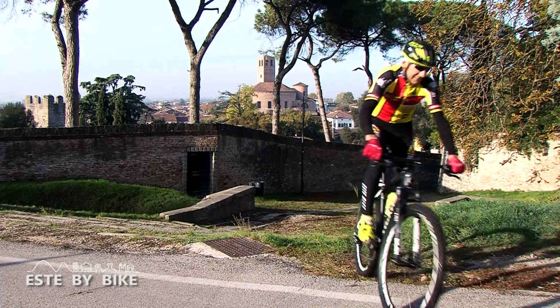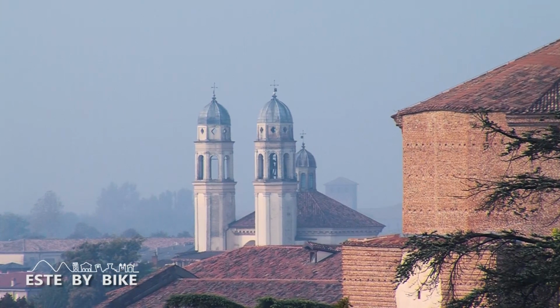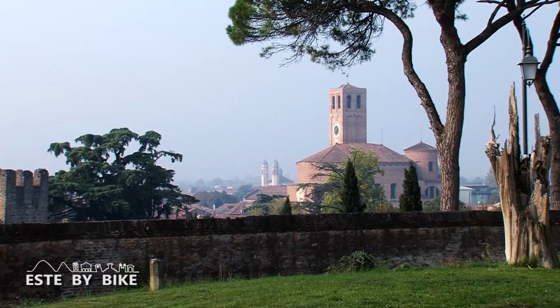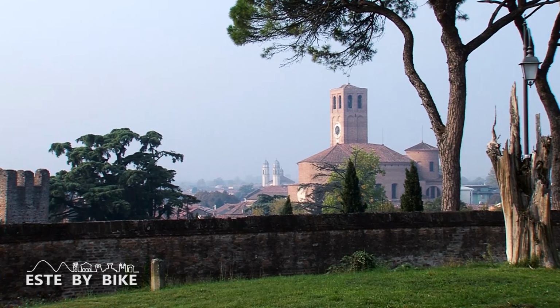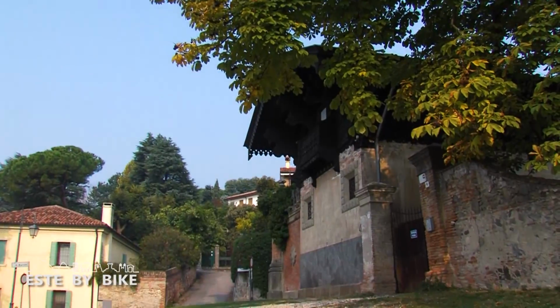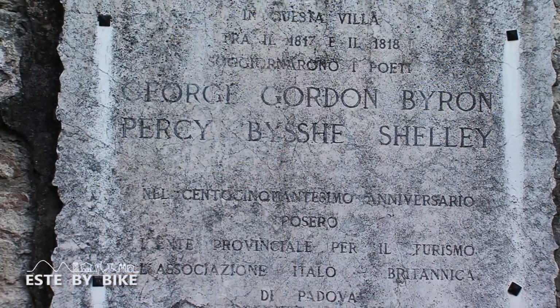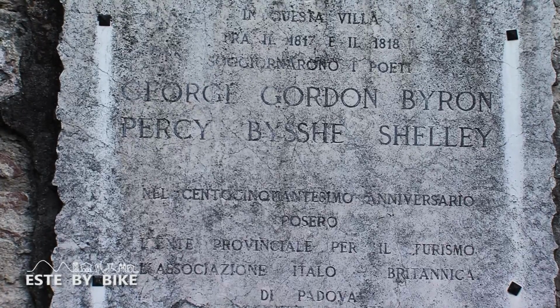A bewitching path leads us to the discovery of another side of Este, with charming locations from which poets and men of letters from the Middle Age to present day have sought inspiration. There are spots where time stands still, offering snapshots of past centuries.